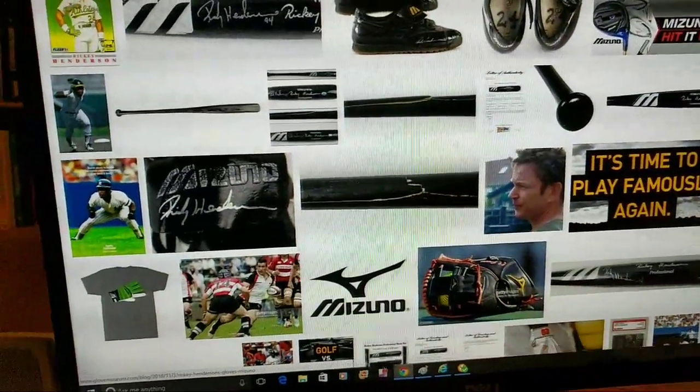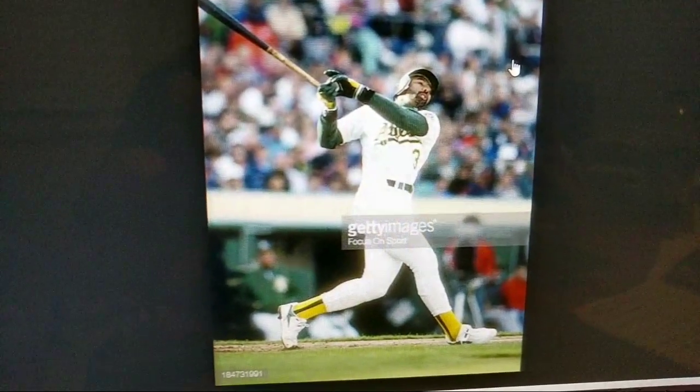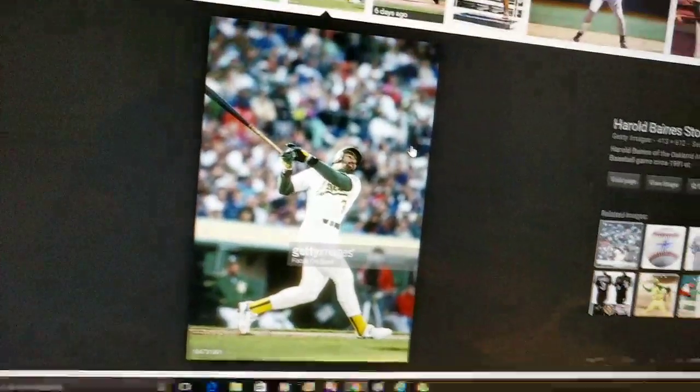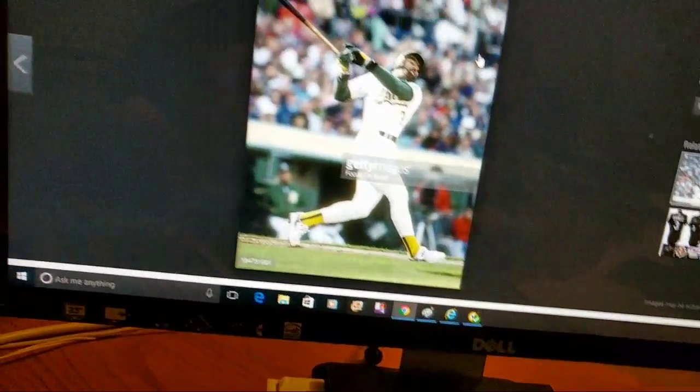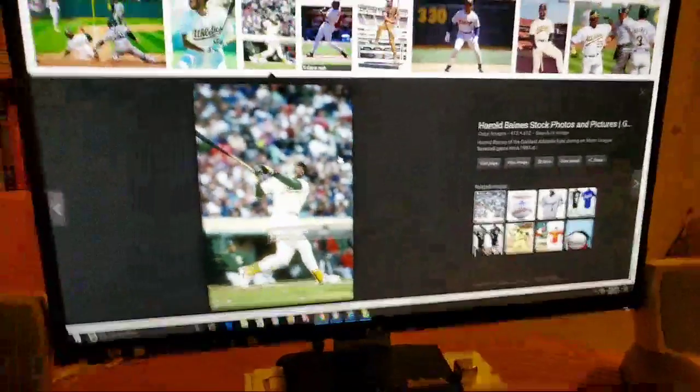So, let me see. Around 91 or 92, Harold Baines here gave me a couple Mizuno bags. And I've used them. I still use them. One was a real big, giant Mizuno bag. And then I just started a new position a couple months ago, and I'm using my old Mizuno bag that he gave me back in like 1992. So I'm looking at the bag now. I'm about to show you.